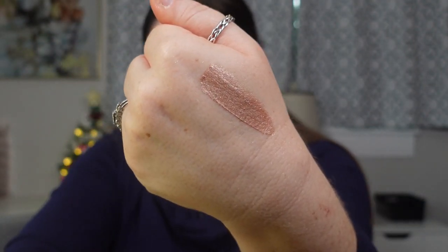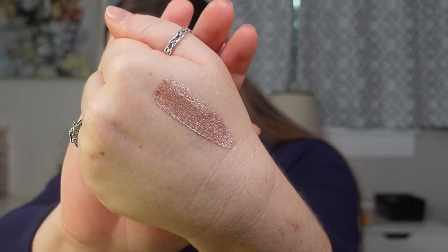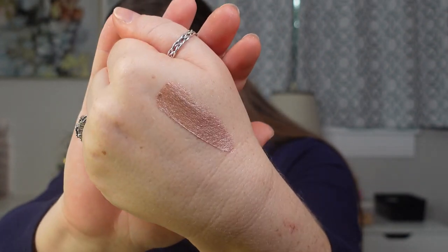It's like a peachy pinky champagne-y color. It's highly reflective, nice and metallic, easy formula to work with. It's also very thin on the eyes. I think they did a really good job formulating these. I think these are a purchase if you're into liquid shadows. Plus I don't think you can go wrong with the price.